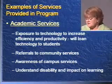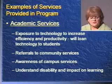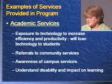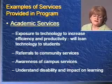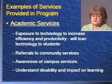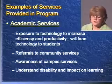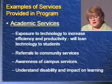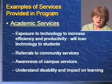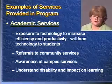Looking at the examples of services provided through the program, these are just some examples. There's a wide range of services. Once again, it's very individualized to students' particular needs. Again, exposure to technology to increase efficiency and productivity in instances where students are very involved in our program and we're working very closely with them on technology. We will loan devices to students to try out and to see how to adapt to what their particular needs are. We do referrals to community services. We try to help, again, with that type of linkage.